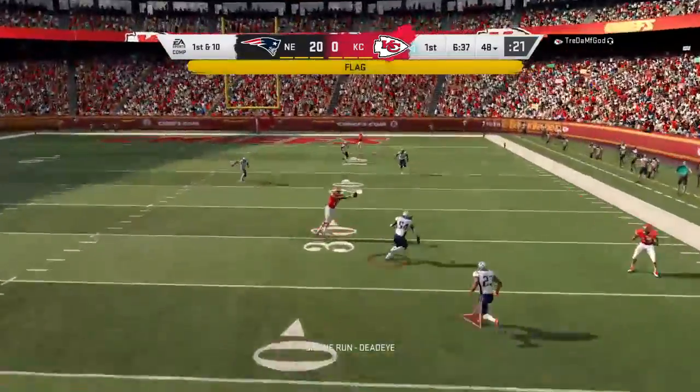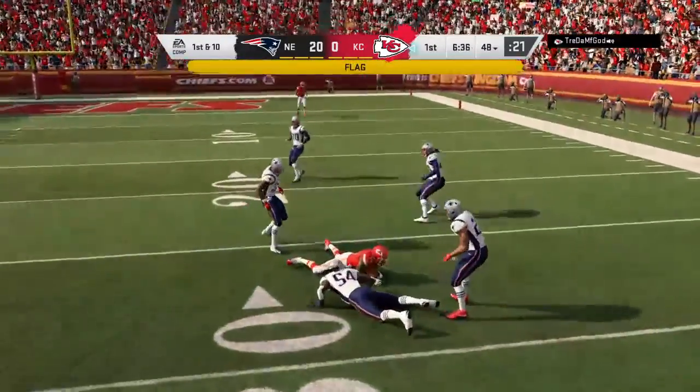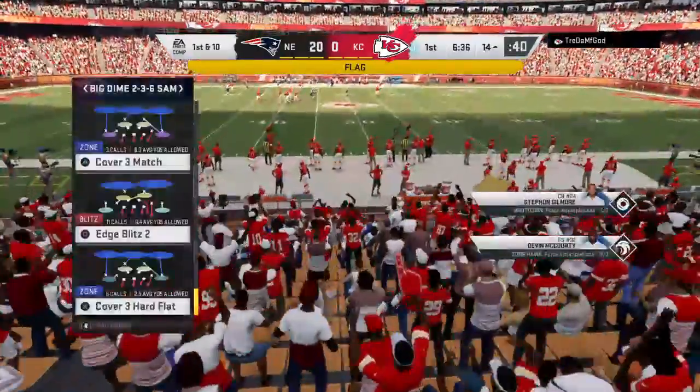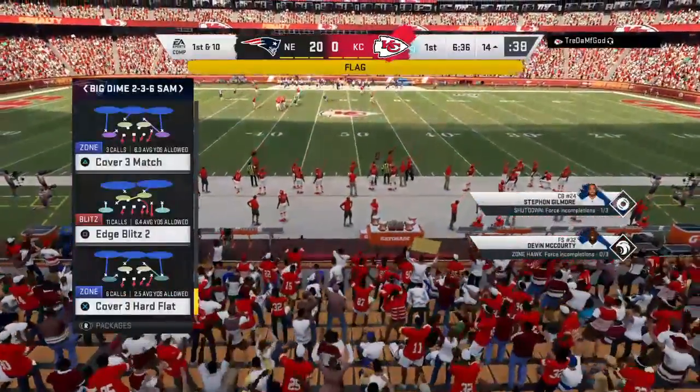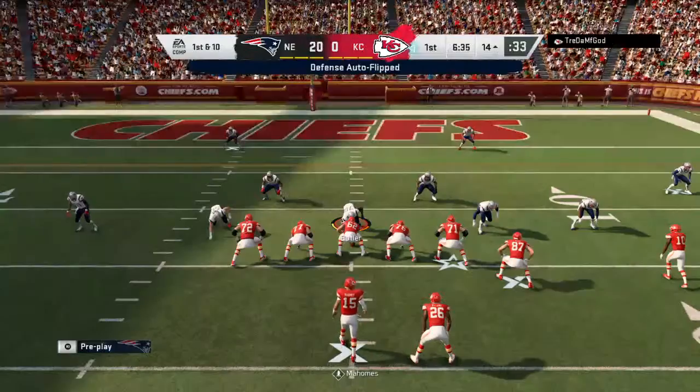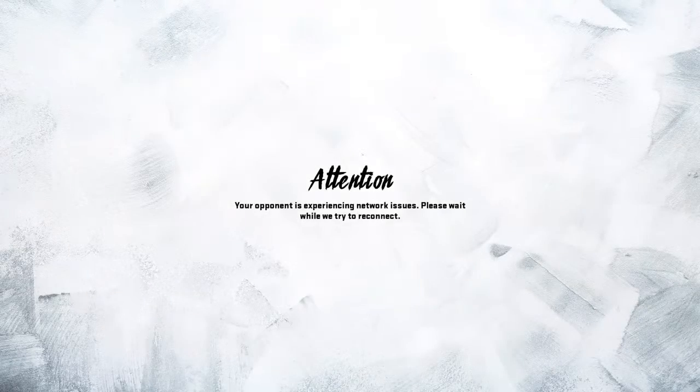Eluding the pressure right. He'll hit Watkins on the crossing route. And he'll go down, but not before getting this inside the 30. Well, they'll get the yardage, but they hate to see him take that hit. A big-time guy throwing the ball, but you have to. There's the penalty.